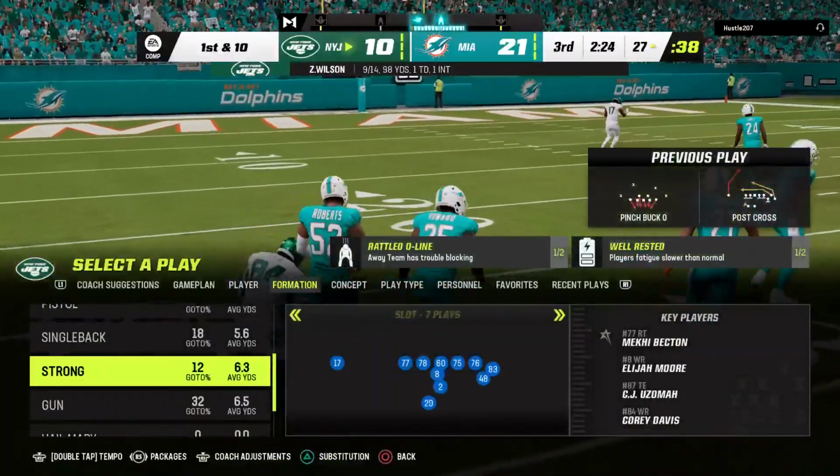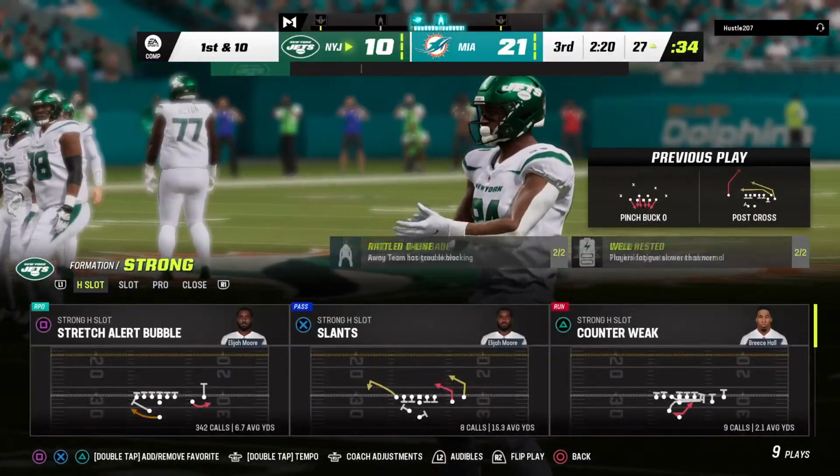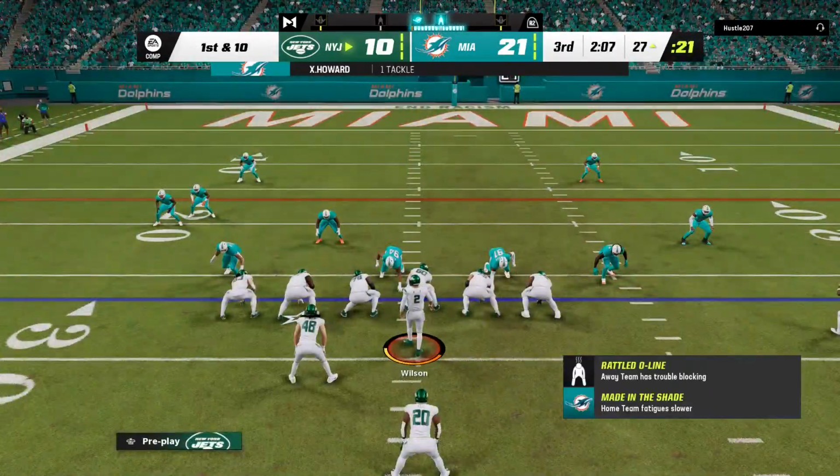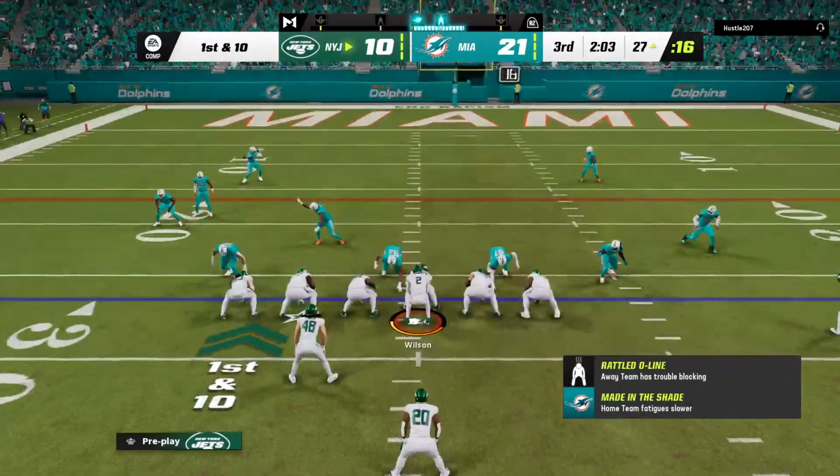And he'll be brought down at the 27. It's taken a while for this offense to get going. A little creaky at the start, but they're oiled up now. A nice throw there, and they're really putting together a good drive.